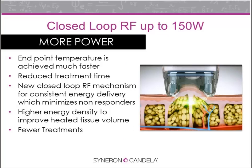And like I said, the power is just increased. It's a closed-loop radio frequency. When the skin is vacuumed up into it, it targets depths in the tissue that is read with a temperature gauge, and so we know at what temperature we're getting to, and it's a consistent delivery. The higher energy means that we get more heated tissues, which means less treatments.